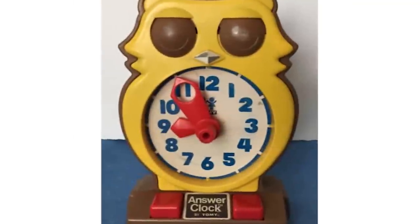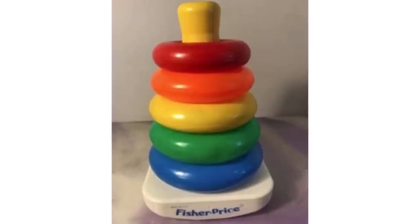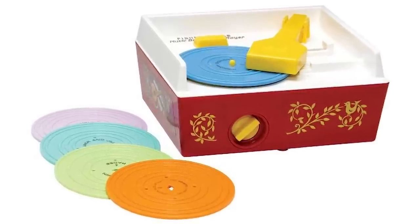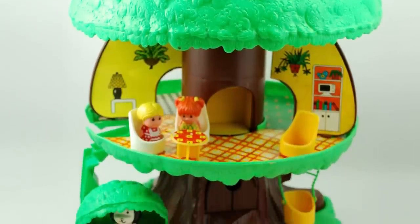To start, we have this owl clock. You press these red buttons to open up the owl's eyes. Here's a random Fisher Price toy. Came with a bunch of different rainbow colored rings, and you would just stack them on top of each other. Here we have a little record player. This one's a random one. It's this like little tree set. I don't know what it was from, but I just remember owning it.